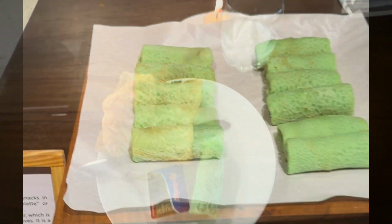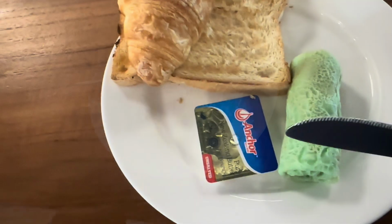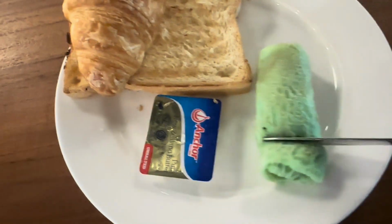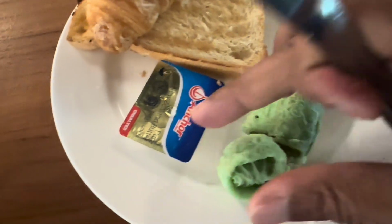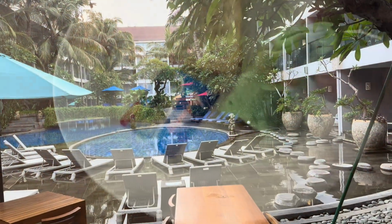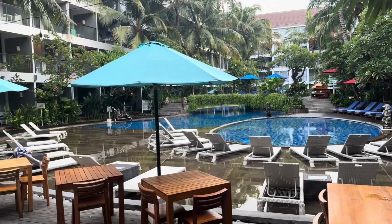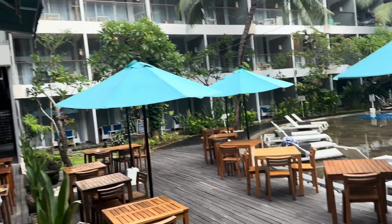Today is my last day here in Bali, having breakfast at my hotel, Ramada Encore. This is called Dadar Gulung. It's a traditional Indonesian pancake made of grated coconut, eggs and sweet coconut milk. Today is April 6th, 2024 and we are heading back to India today via Singapore.